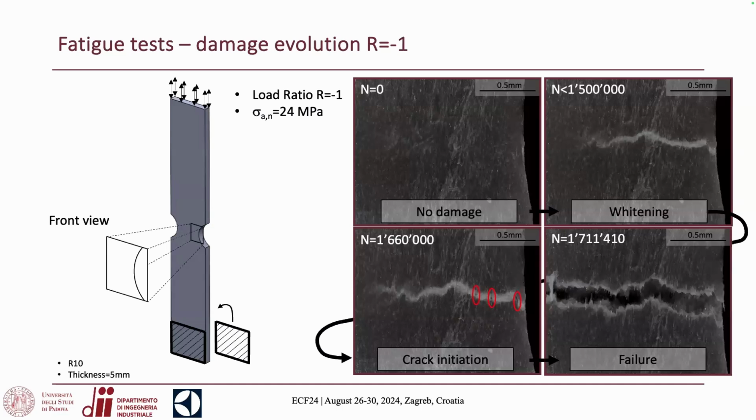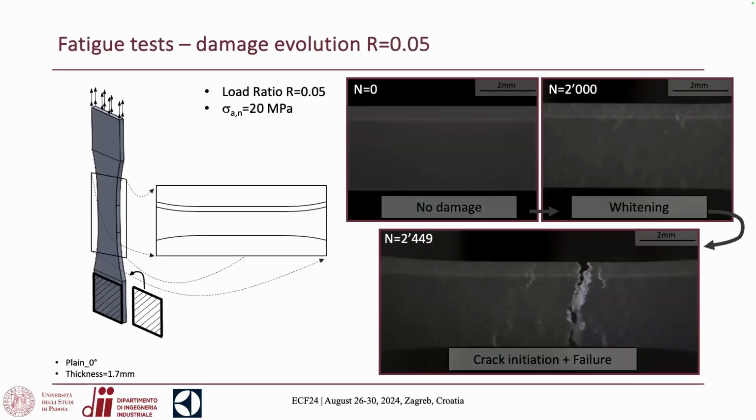Another example, always in the case of tension compression fatigue, but in the case of high cycle fatigue, and always in the case of 10 millimeters notch radius. In this case, the pictures are taken from the front view. And we can see here again the same damage evolution, material whitening, followed by some cracks which nucleate at a microscopic scale and propagate across the net section, giving the final failure of the specimens.